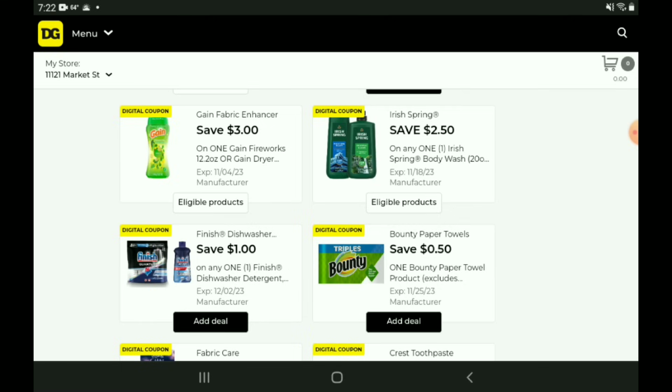Next up, here's an interesting coupon. We have $2.50 off one for the Irish Spring Body Wash. I have not seen a coupon that was this high value for Irish Spring in a long time. Usually it's a $1 off two or something along those lines. Now, we also have a separate coupon for the Soft Soap Body Wash, and it is also a $2.50 off one digital coupon. So these body washes are priced at $5.35. After the coupon, you're paying $2.85. Next up, 50 cents off one for our Bounty paper towels.